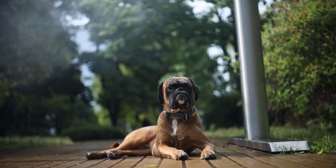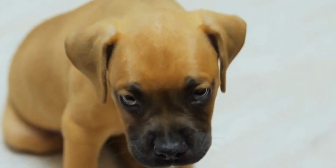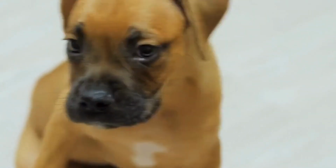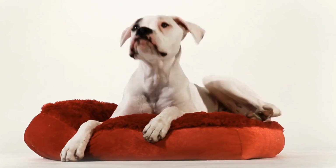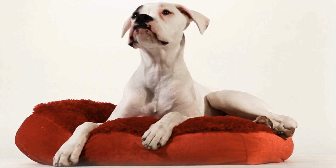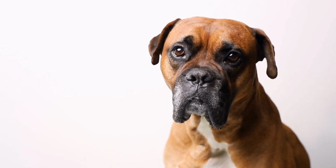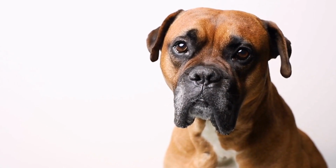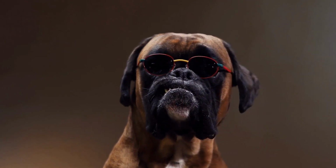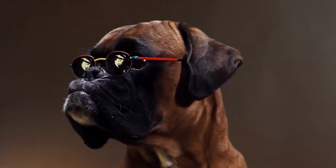Treatment options. The treatment for brachycephalic airway syndrome in boxer dogs depends on the severity of the condition and the specific anatomical abnormalities present. In mild cases, lifestyle modifications and management strategies may be sufficient to alleviate the symptoms. These may include weight management. Maintaining a healthy weight can help reduce the strain on the airways and improve breathing. Avoiding strenuous exercise, limiting intense physical activities can prevent excessive panting and respiratory distress.